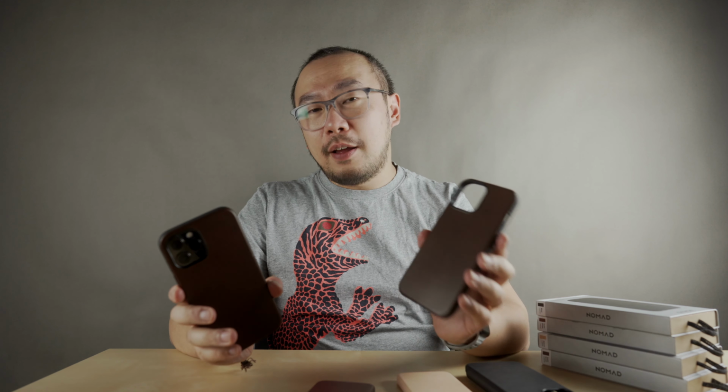And what is really amazing to me is that Nomad has very seamlessly embedded this technology into these cases as well. So if you love the look of the cases for your old iPhone, you'll love it for the new ones too, with the extra functionality. And there you have it, digital business cards in the Nomad iPhone 13 range.